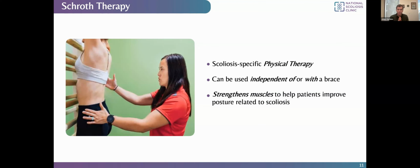But the most common one is Schroth. This was developed in Germany by a lady named Katharina Schroth, and then it's been modified to different schools. But the general idea behind it is a physical therapy program that asymmetrically strengthens your muscles and teaches you body awareness so that you can use your own muscles to correct some of the postural differences that are associated with scoliosis.